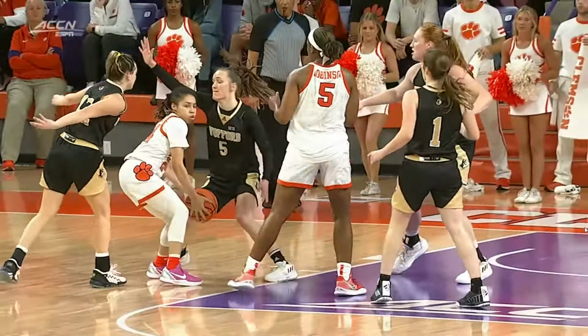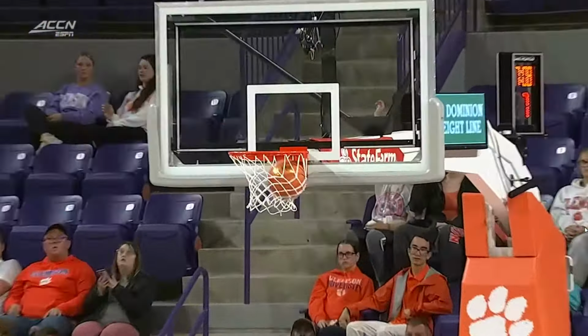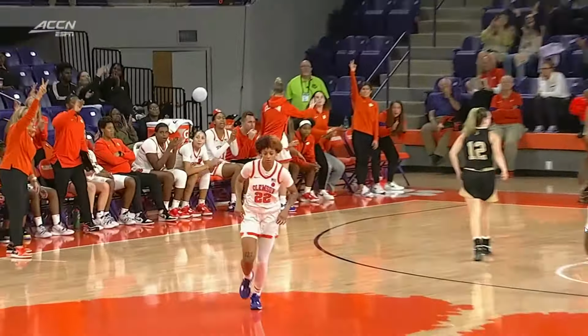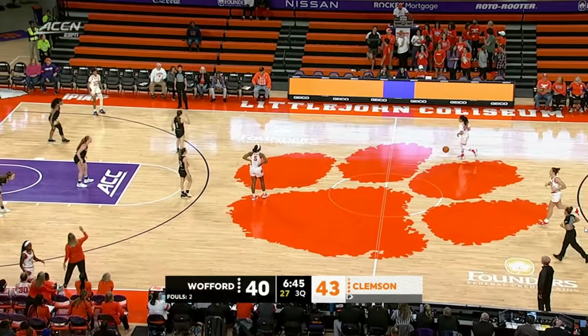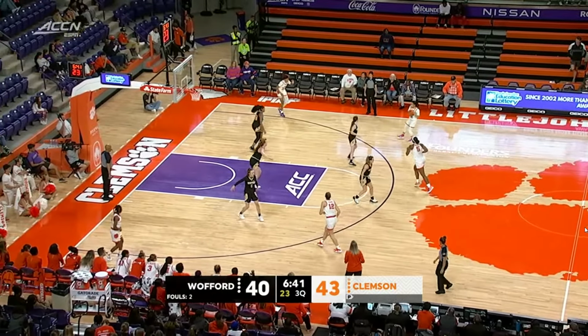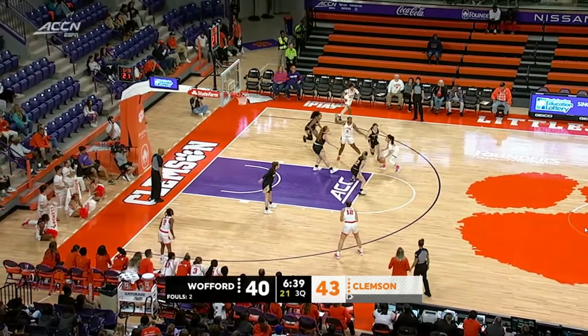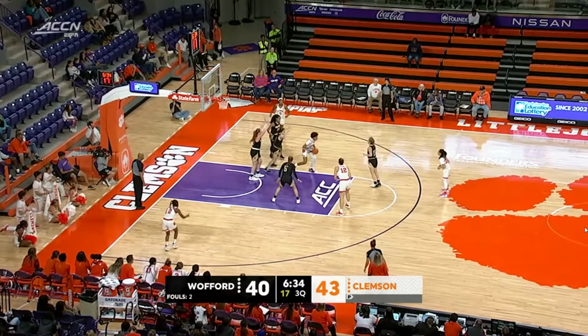Let's go back and look at the first three-pointer in the career of Ruby Whitehorn, the 5-star out of Detroit. That was a really good pass by Douglas. We need to mention the Whitehorn family and how they came with a bus to game number 1 for Clemson and brought 35 from Detroit to Clemson, South Carolina. Ruby's mother chartered a bus for her first collegiate game.